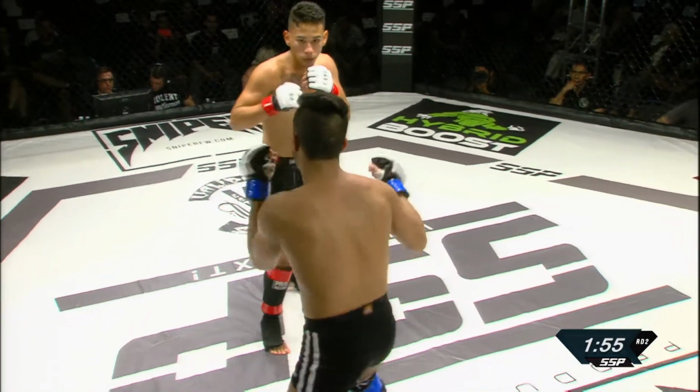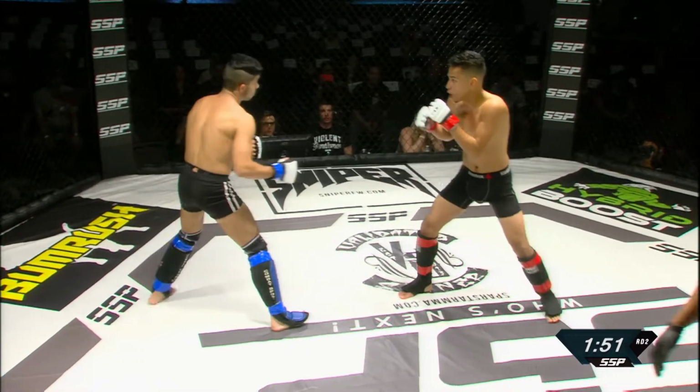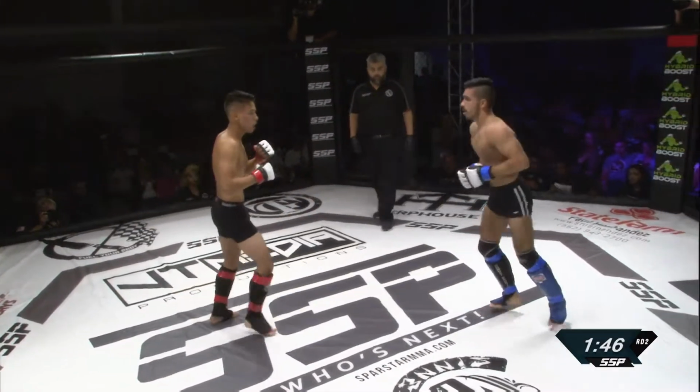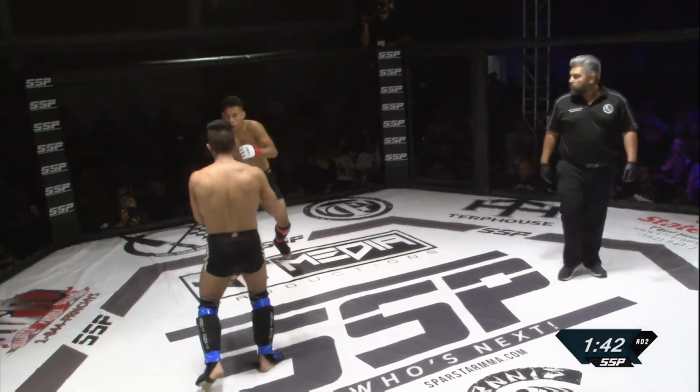Nice crisp jab from Becerra starts. Oh, there's that left hand. Becerra says, bring it. Nice check there. Catches the inside leg that time. Southpaw versus southpaw. Those kicks are gonna really factor in.